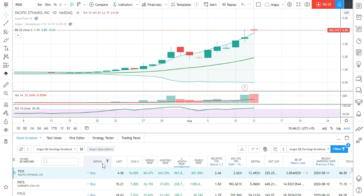So the columns that I have across here, just for interest, is I've got the ticker, I've got the TradingView technical rating, which I don't really look at as much as I probably should, but all this is a consolidated view of about, I think, 30 different indicators to say whether it's likely to be a buy or a sell. This is the last price that it sold for.